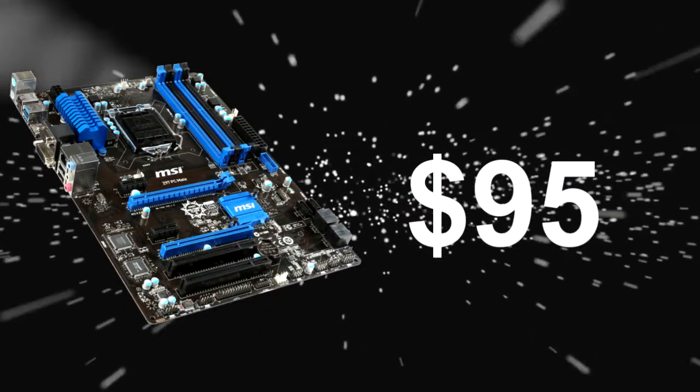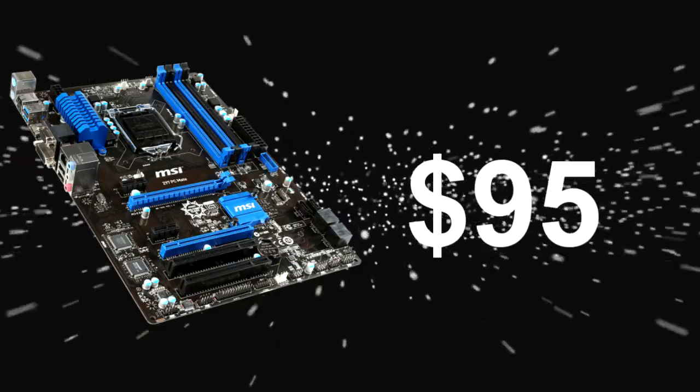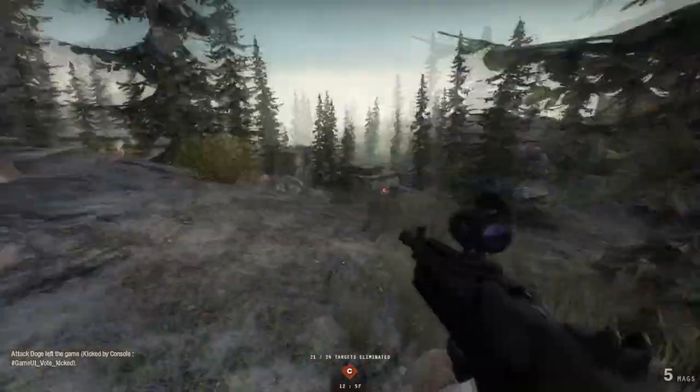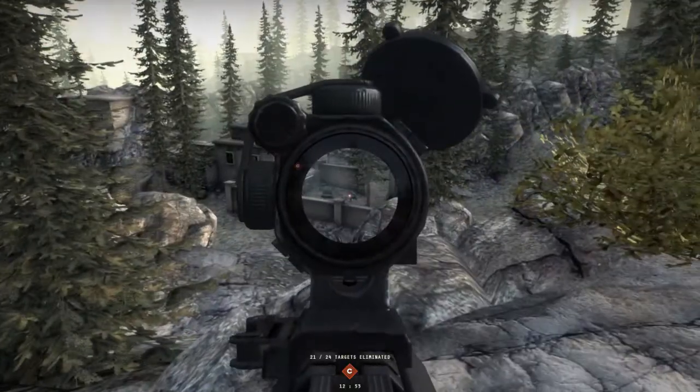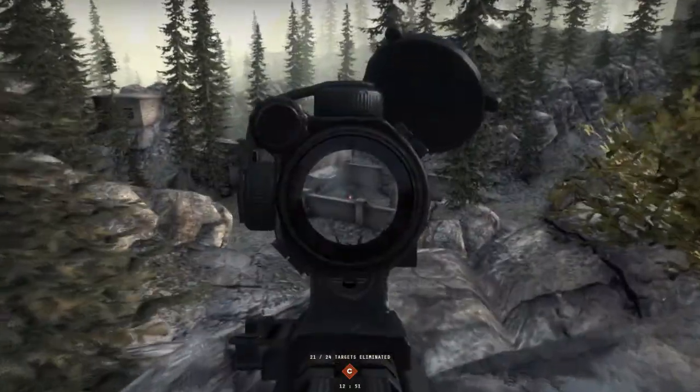Moving on to the motherboard, I chose the MSI Z97 PC Mate ATX LGA 1150. It's a solid motherboard for about 95 bucks, and I chose the Z97 model just so I could get some light overclocking available with the build. This is an awesome motherboard for your money.